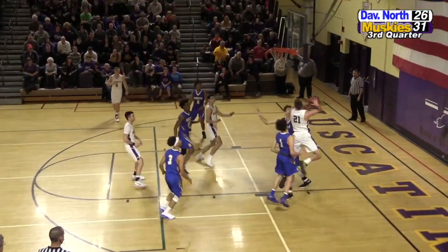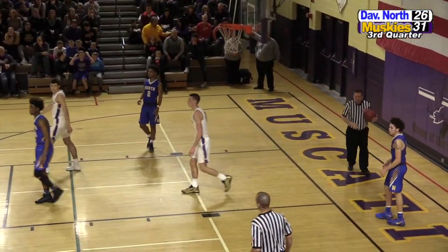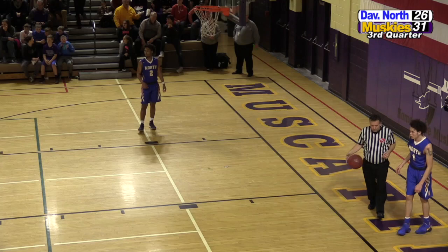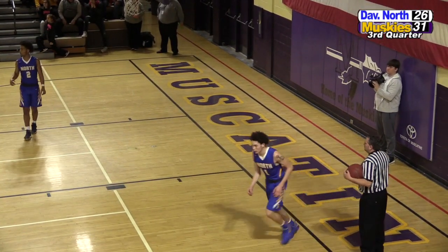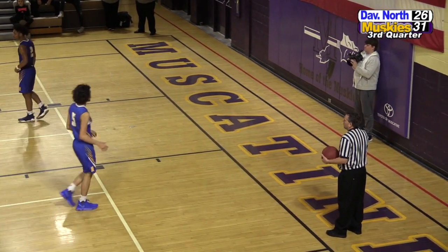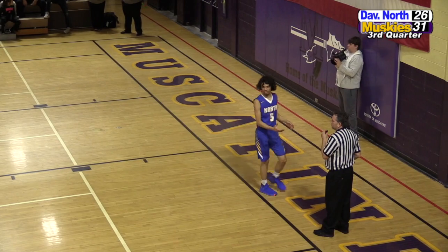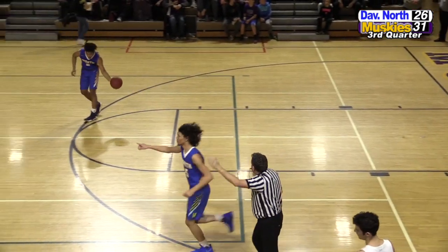Hollingshed collapses on him. Shot blocked by Beck. That's going to be out of bounds on Muscatine. Good shot block by Beck. Like you said earlier, he's a good athlete. He's not just big, he's a good athlete. And he showed it there. So Hollingshed will check out, and Taylor will check back in for North.